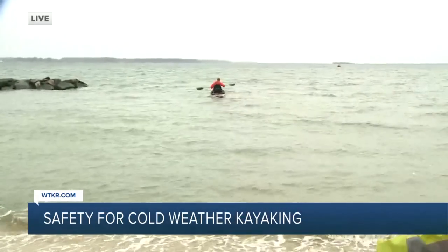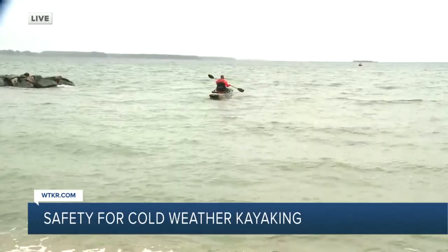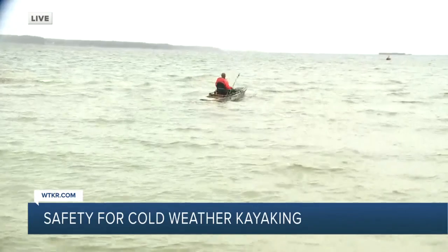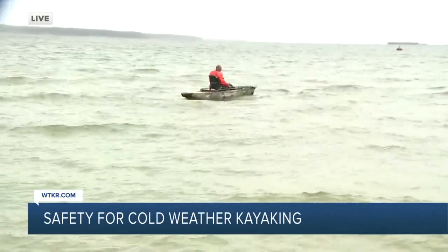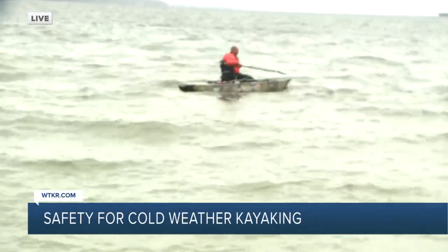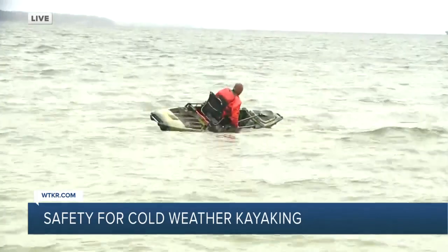All right, what Chuck is out there going to do is he's going to intentionally flip his kayak when I give him the signal, and then he's going to try an entry. As soon as he turns around and notices us, Chuck! All right, he's going to get in position. He's going to put the waves to his side. He's going to go over there. He's going to attempt to flip his kayak, I guess if the waves want to cooperate.